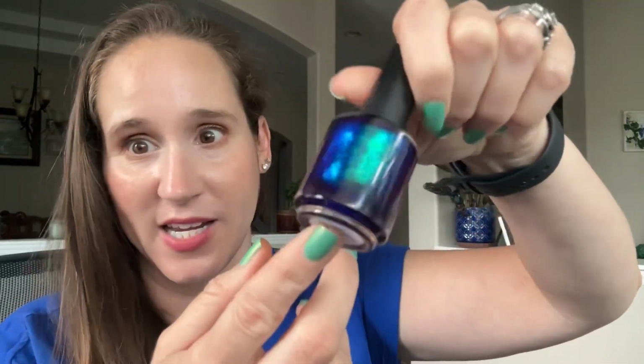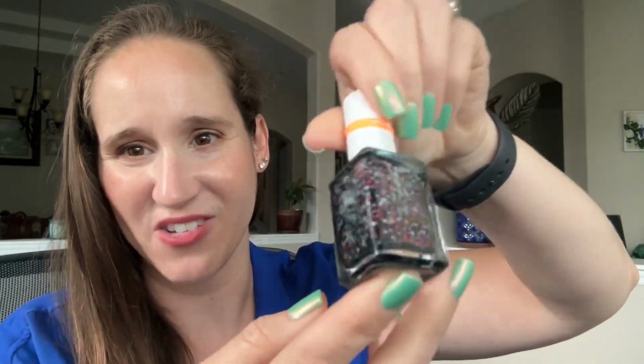Okay, then we have Beasley's Lacquer Come Out, Come Out. Definitely not getting rid of that. Look at that. That's beautiful. Okay, then we have Glam Polish Off With Their Heads. Look how pretty and interesting that is. I need to wear this one. I'm keeping that one.